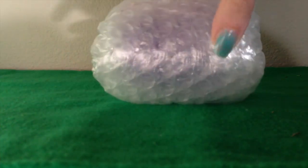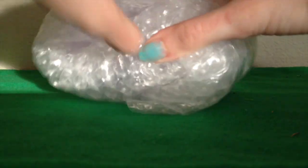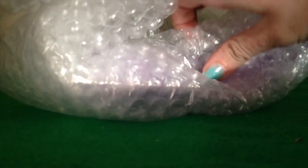Just gonna use scissors to make it kind of easier. Put our hand through there. Oh, there's a few things in here. You guys, I ordered a bunny and it's actually kind of purple, so there must be something else in there with it. So let's just check. I can also use bubble wrap to make stuff or do something like that. So yeah, let's see here.